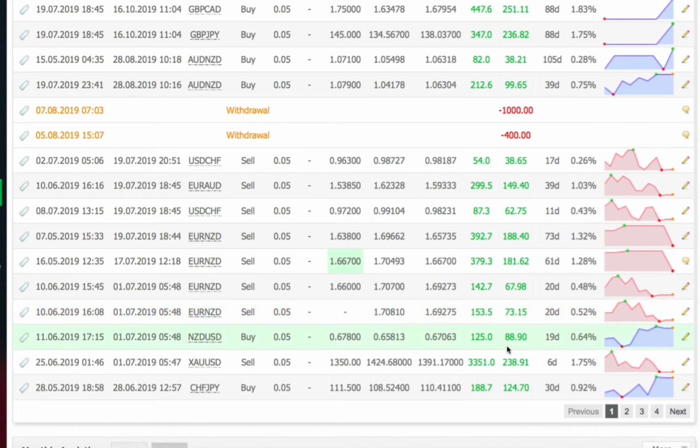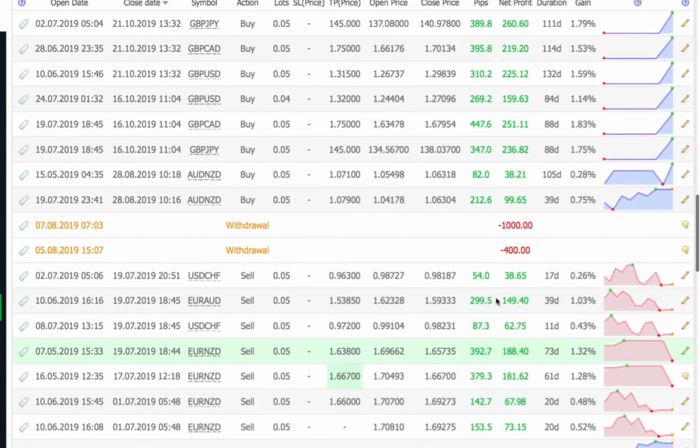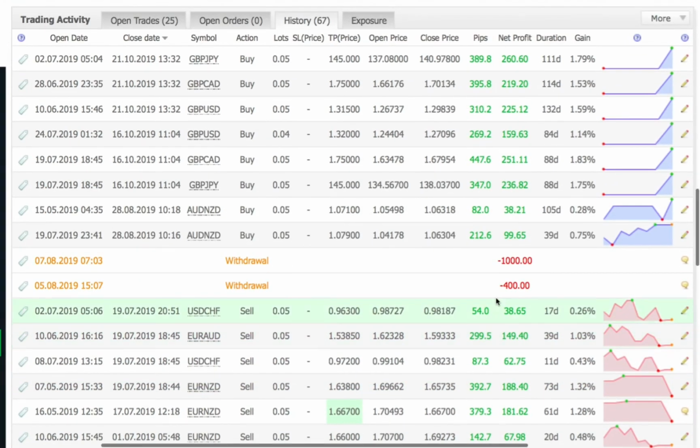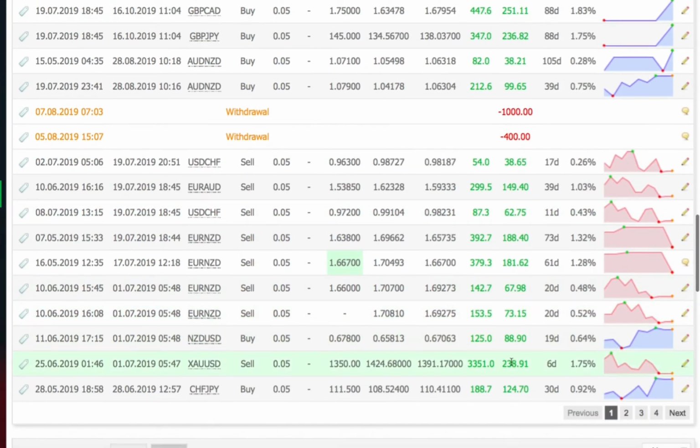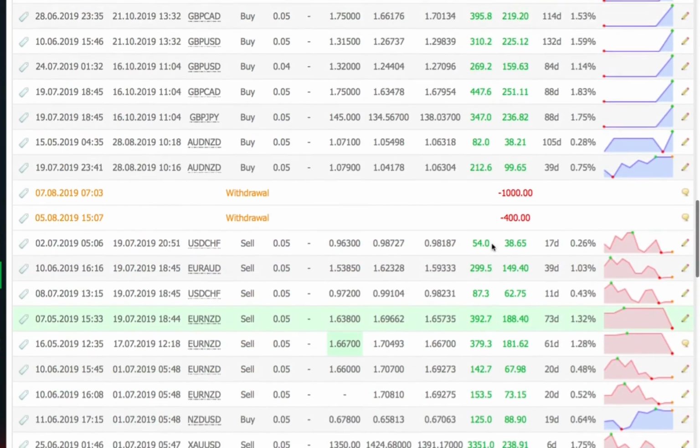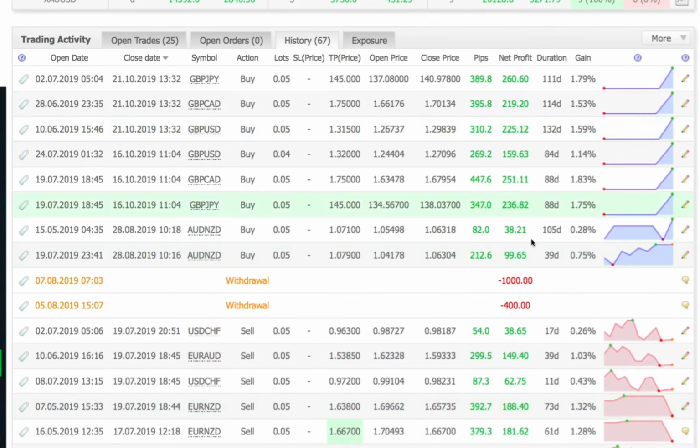Last page of the history. On this page, I don't think I gained a lot in dollar figures. Rather $238 from gold again, a few hundred here and there. But again, it's all adding up, right? $251 from pound CAD, a lot of pound here. I bought a lot of pound. $260 from pound yen, pound USD $225, and then I withdrew 1,400.